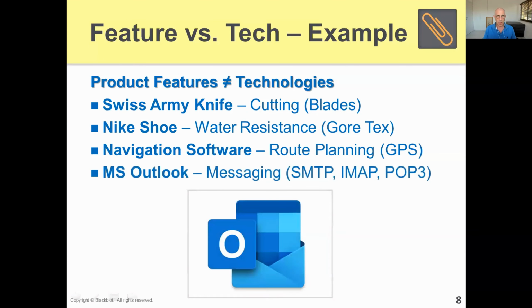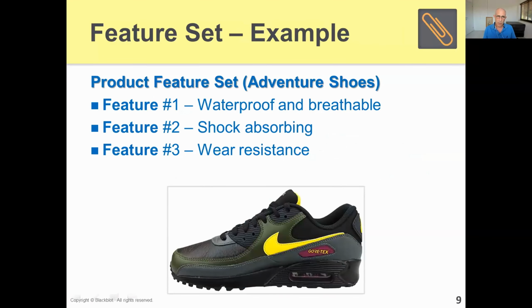GPS is the technology. MS Outlook, which I know everybody knows, is a messaging email application made by Microsoft. The feature is messaging, and all those protocols, SMTP, IMAP, and so forth, are the technology which enables the feature of messaging. Here we have a simplified product feature set. One feature is that it's obviously waterproof and breathable. And let's assume that there's some kind of construction in the heel or the sole that makes it shock absorbing. So it's shock absorbing, and the materials are sturdy, so it is wear resistant.